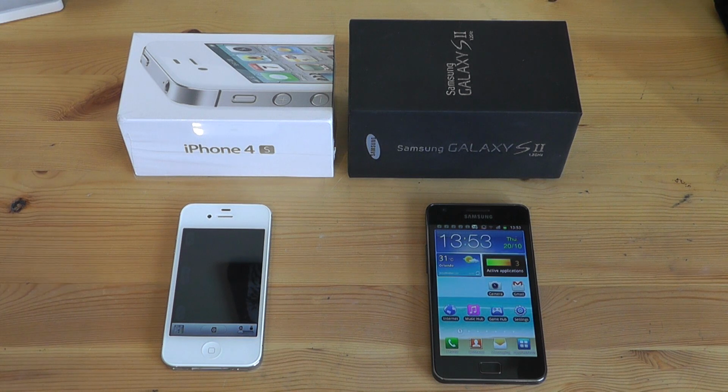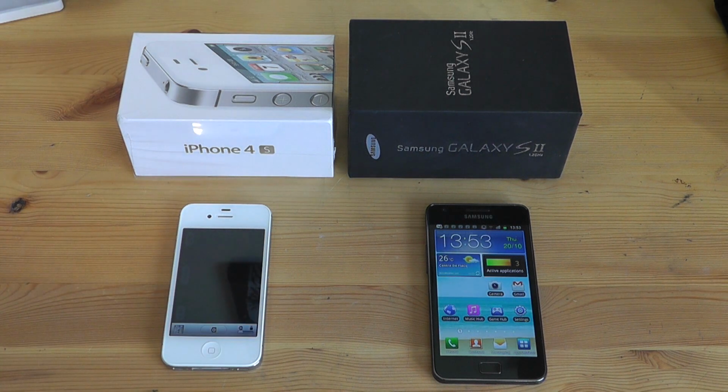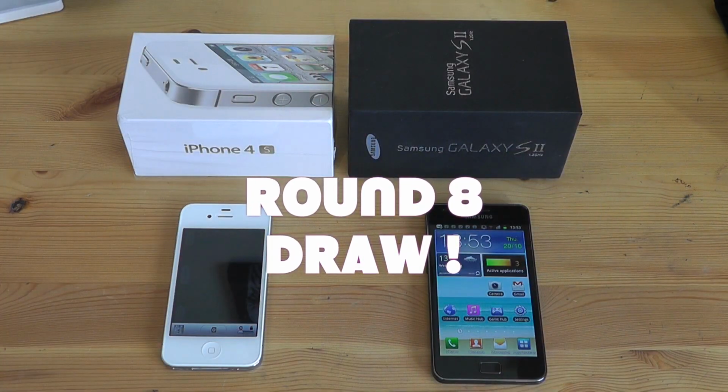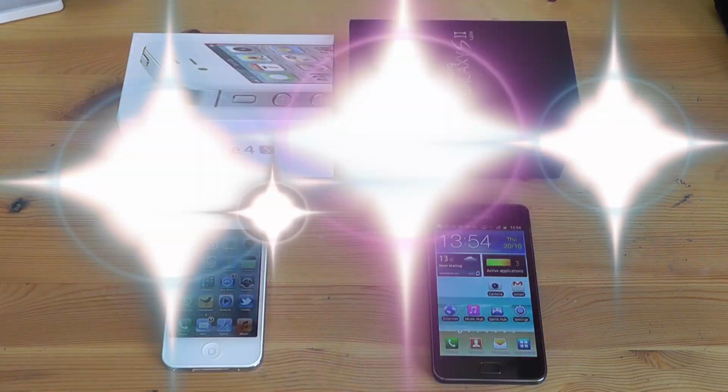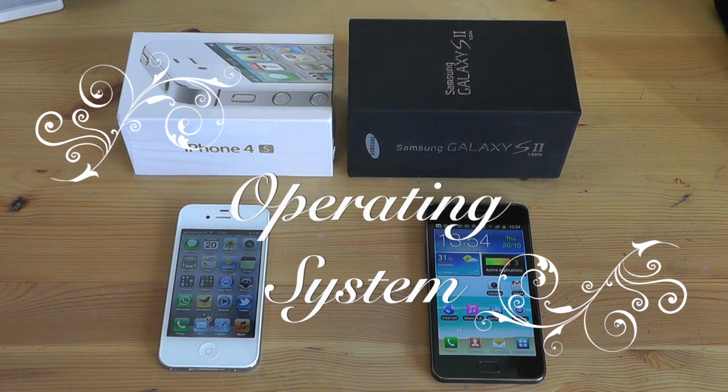So in terms of connectivity, I'm really going to have to give this round a complete draw again, because both of these devices have kind of equal connectivity. I think they both pretty much equal themselves out. So again, in this round, I'm going to have to give it a draw. Now let's head into round 9 and talk about the actual operating system itself.